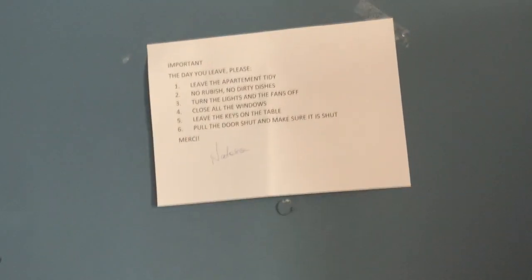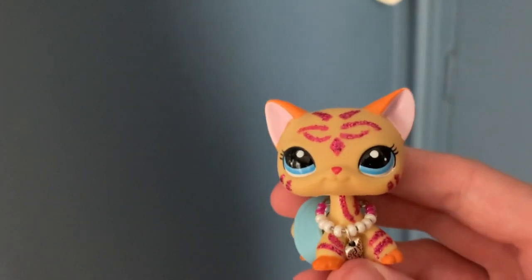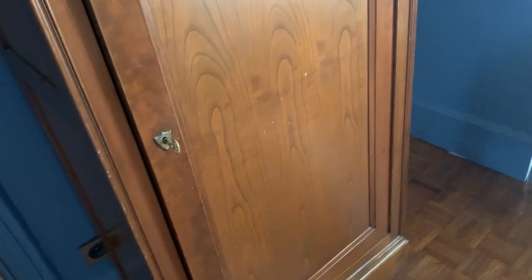So the first thing you see when you walk in is the door. There's a list of instructions from the lady who rented it out to us. Then over here is a coat hanger with some umbrellas that they provided us because it does get pretty rainy here a lot. Then there's a phone. Don't know why that's there. And then over here is a closet. I think this is a closet or armoire. And then there's a window.